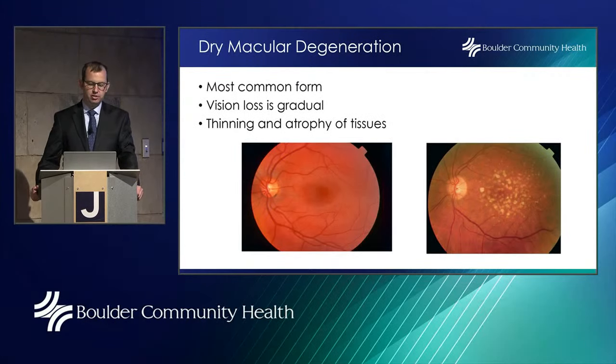Dry macular degeneration is certainly the most common form, and in this disease, the vision loss is gradual. What happens is over time, the retinal tissue in the back of the eye thins and atrophies, and once that happens, patients lose the ability for that retina to sense light and translate that into images. Again, we have an example of a normal retina here on the left, and then a retina with macular degeneration, all of these yellow spots being drusen. We've talked about drusen a number of times, and drusen are these yellow spots that represent deposits that form underneath the retina and help us diagnose it and is a clue that macular degeneration is there.